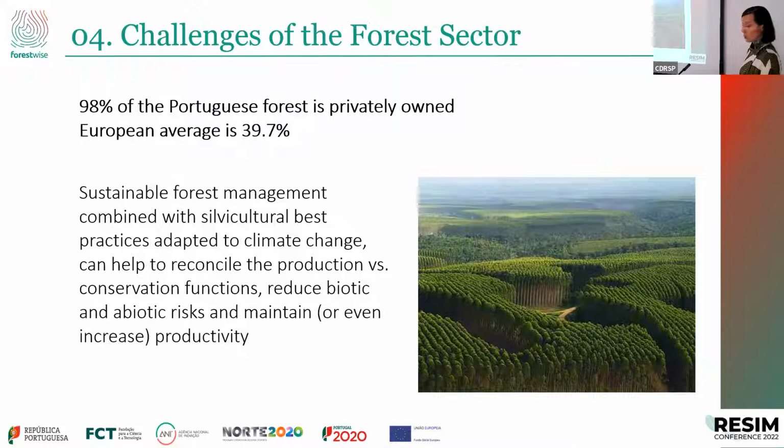But we see that sustainable forest management combined with silvicultural best practices adapted to climate change can help to reconcile the production and the conservation functions, reducing biotic and abiotic risks and maintaining or even increasing the productivity of our forests.